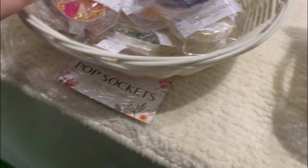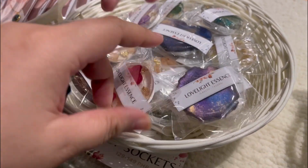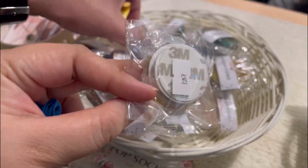And if you like to read books, they have bookmarks with preserved flowers and eye colors. Yeah, it's very cute.